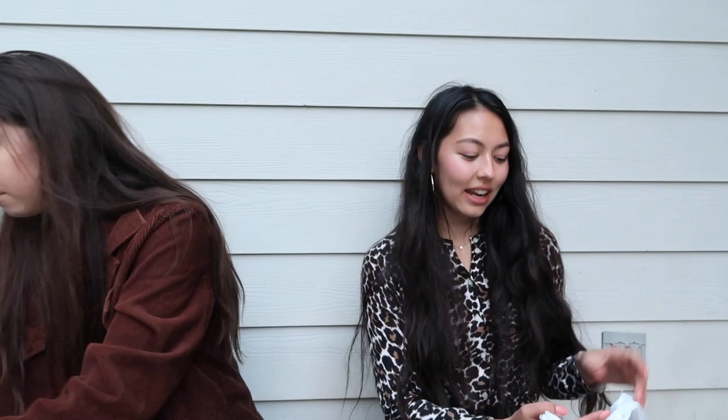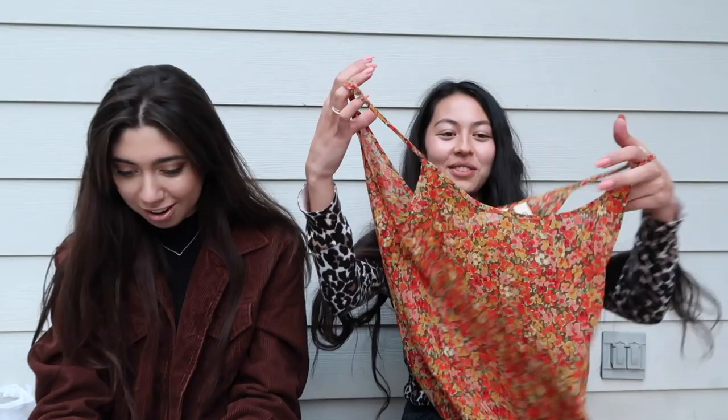So the first thing I got was from Victoria's Secret, but it actually looks like an actual dress. I think it's super cute. It is probably a little bit sheer, so I'm definitely going to be wearing biker shorts or a t-shirt or a turtleneck underneath, and I think it would be really cute with Doc Martens. And I love it because it has these little flowers.